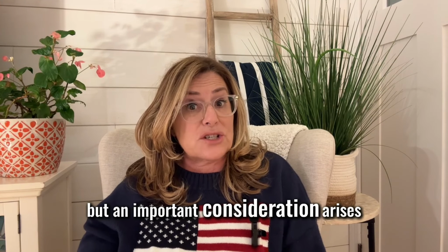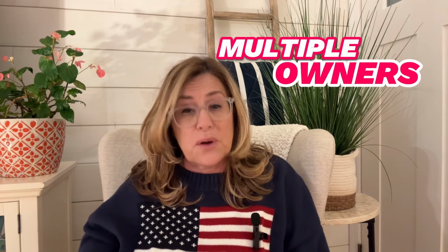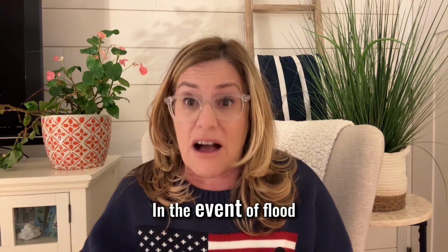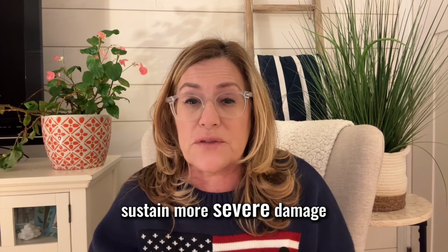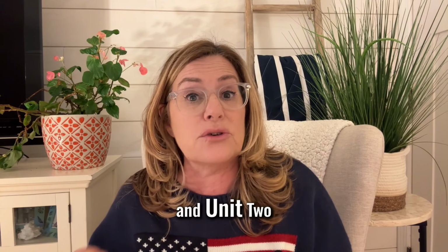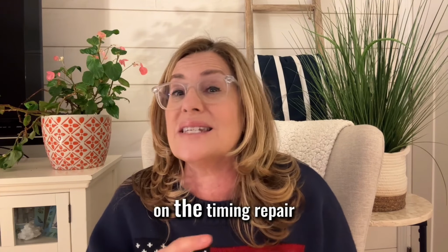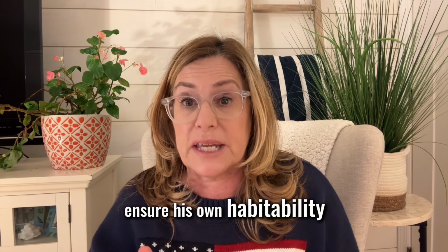But an important consideration arises in the case of a condominium ownership, where the property is shared between multiple owners. Here, the general rule regarding flood insurance can have specific implications. For instance, imagine a two-unit condo where unit 1 is fully owned without a mortgage and unit 2 is under a mortgage. In the event of a flood, unit 1, situated on the lower level, is likely to sustain more severe damage due to the proximity to the ground, and unit 2, while possibly incurring less damage, with a mortgage would depend on the timing, repair, and reconstruction of unit 1 to ensure its own habitability and access.